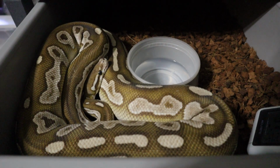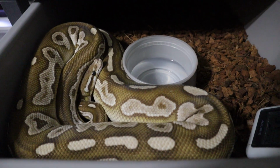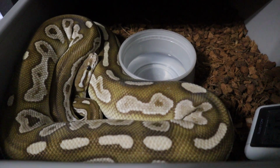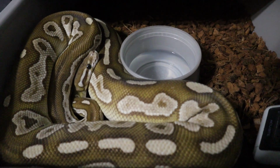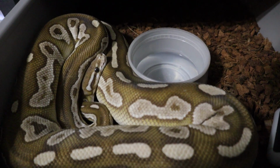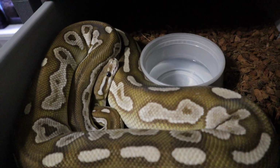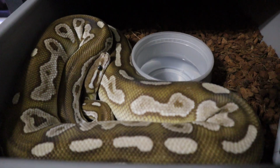Hydra here has also had herself a nice medium-sized rat. Now these guys are breed ready. I plan to pair Caviar, my albino pied, with this black pastel lesser, and then essentially I'll have black pastels, lessers, black pastel lessers, and everything will be 100% het pied, 100% het albino. Then in the future, I can create black pastel albinos, black pastel albino pieds, lesser albino pieds, lesser pieds, lesser albinos, all kinds of cool stuff.